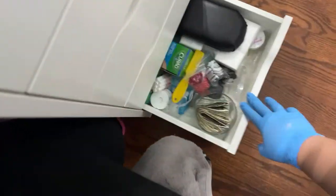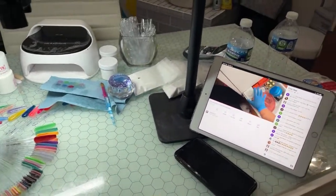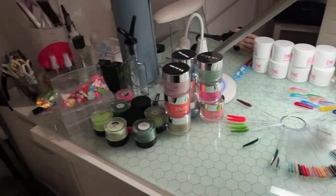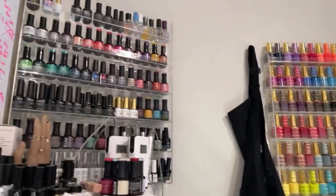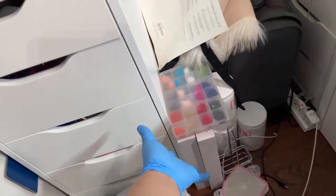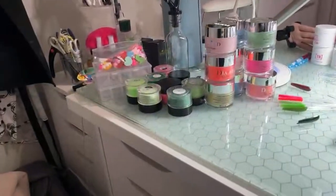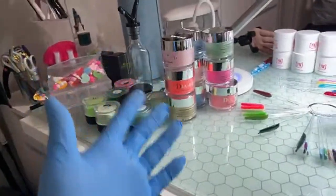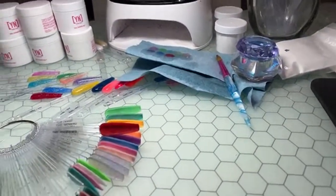I have a problem. Okay, and look, y'all, I have a problem. This is a lot. Okay? A lot, a lot, a lot. I have two poly gel kits that I haven't even used yet, okay? Look. Where am I gonna put this stuff? And all I can do is laugh at myself. That's it. All I can do is just laugh.